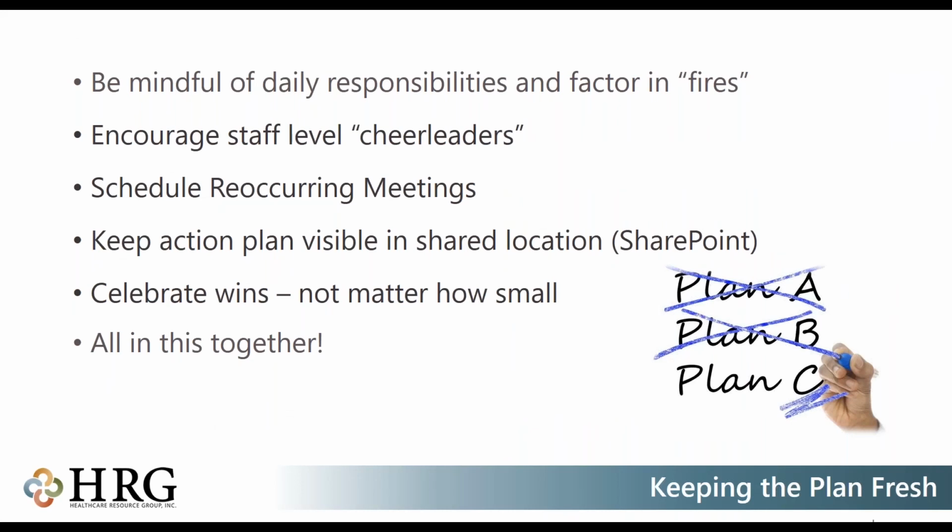Because these things definitely take time. So while you're creating your action plan, be mindful of daily responsibilities. Factor in some fires. While you do your event and you've got that synergy and everybody's excited, people may tend to overcommit, because remember, you've taken them away from their day to day and they're super excited and on board. They may say they're going to do all these things within the next 30 days. Make sure that you say, all right, let's actually plan this stuff out so that it's realistic, just in case there are fires and things that come up, because we don't want to overpromise and underdeliver. So make sure that you're talking through that while you're creating your action plan.